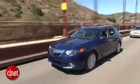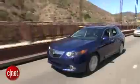Acura would have to give you the V6, the super handling all-wheel drive, and another 8 or 10 grand on the sticker to get there. They're going after a different market.